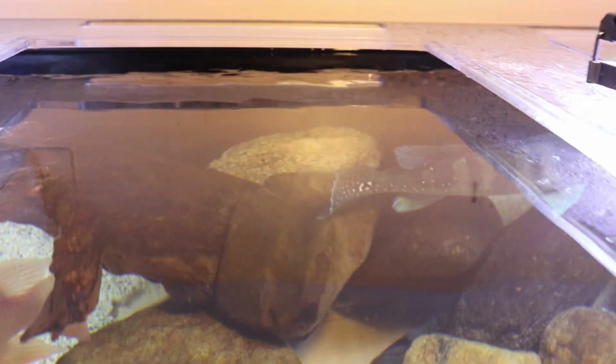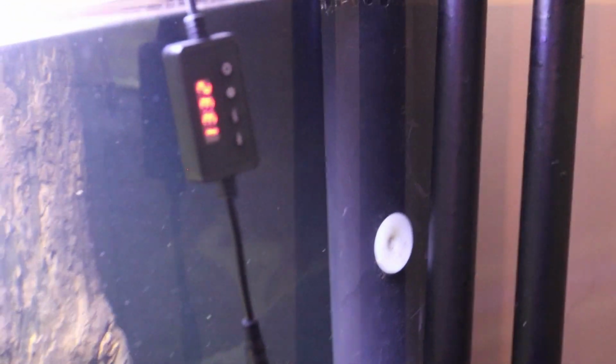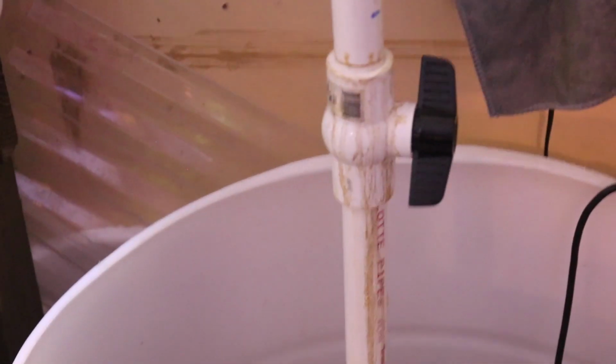There's a little bit of movement back there in the back. But for these fish that are as big as they are, you definitely want more movement than this. And the main reason is not because my pump is weak. My pump is pretty strong, but my output, the amount of water being able to drain to keep up with the pump, that's not enough.